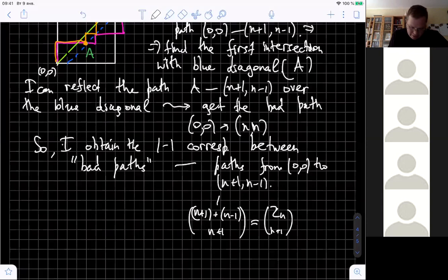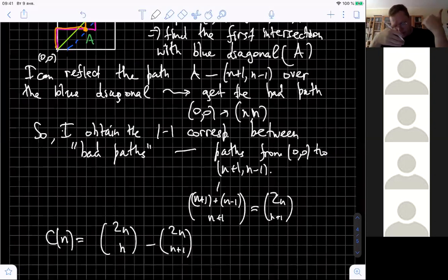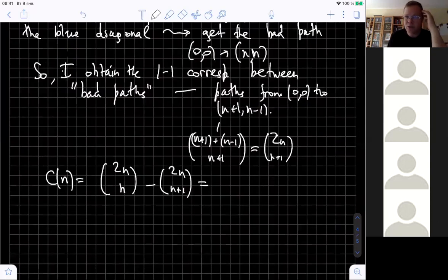So the Catalan numbers will be: we need to take all the paths from 0, 0 to n, n, so it will be 2n choose n. And so we can forget about the bad paths. The number of bad paths is 2n choose n plus 1. So I can just calculate it. So I already found the formula. I just need to make it into a similar form to what we had before.